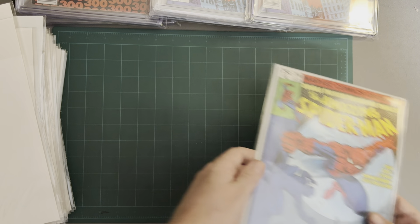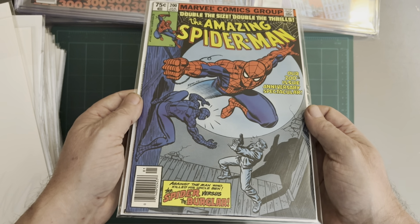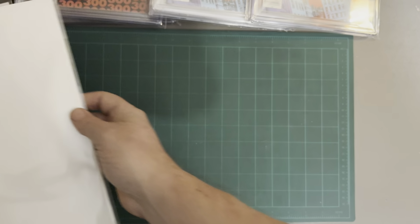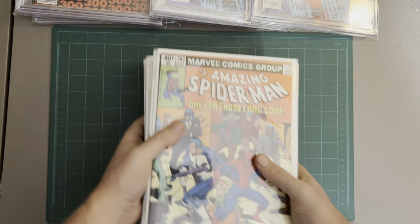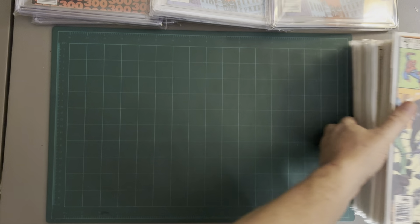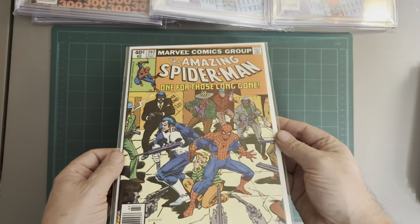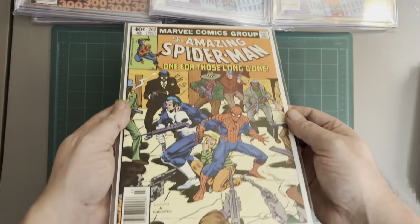And then number 200, which is reprinting, retelling the story of Peter killing, kind of killed the guy, Uncle Ben's killer. So yeah, that is up to 200, and then let's grab 202. And maybe I'll just run this up to 238 on this one, and then tomorrow I will do 238 up to 300. So we got 202, another early Punisher appearance. And just before that, on 201, Romita came back, but I don't have that one.